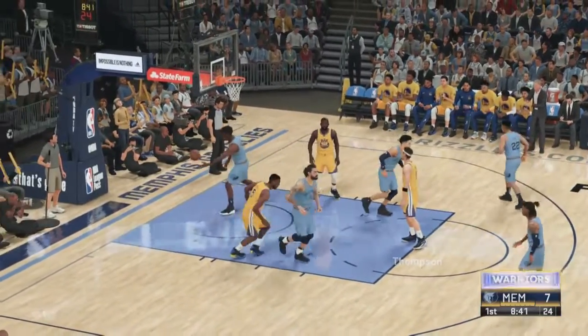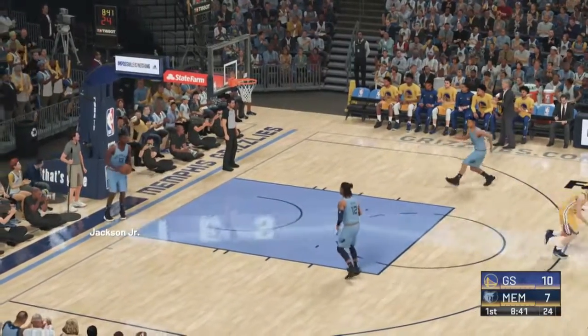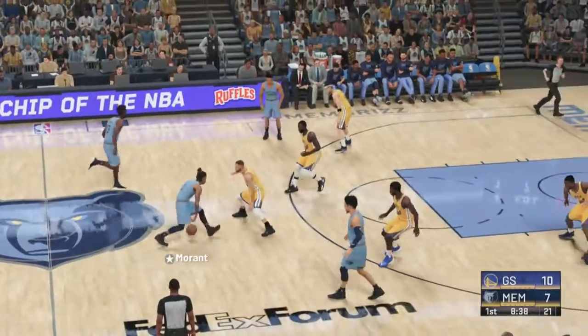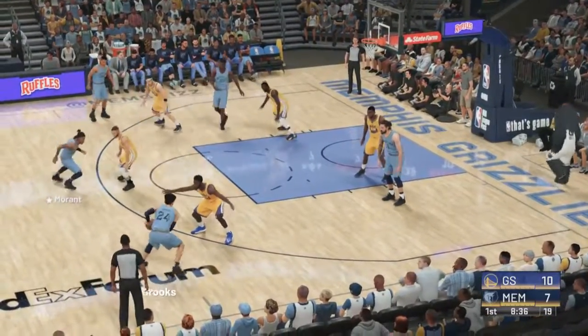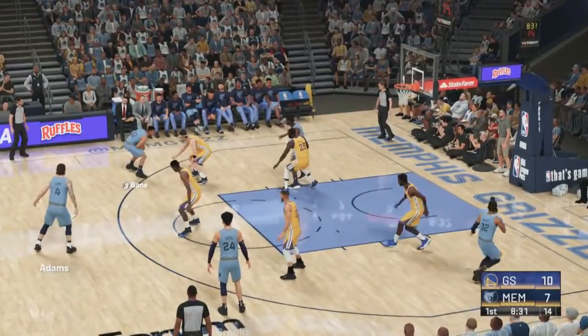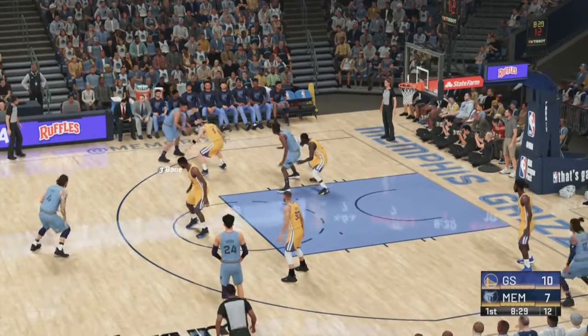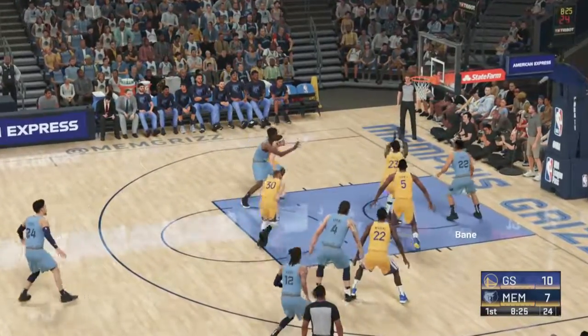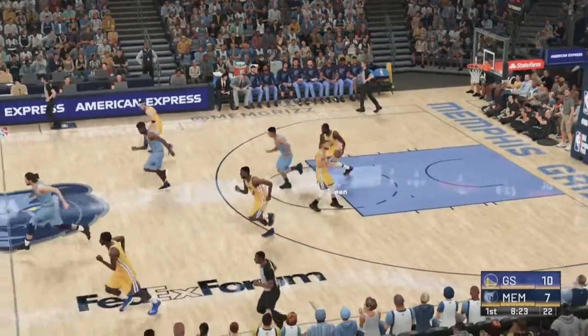Both free throws good from Thompson. Well, a great player on a great role at the charity stripe. The D has got to be careful about being too aggressive on him and sending him back for freebies. Now here's Brooks. Boy, no scoring yet from him, but that's likely to change. Bane into the lane. No good that time. The Warriors go the other way with it.